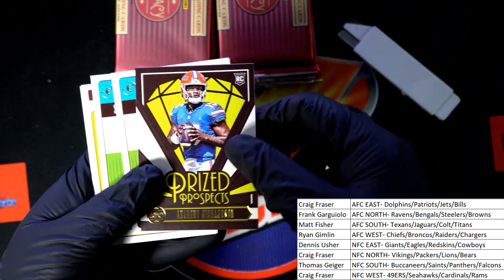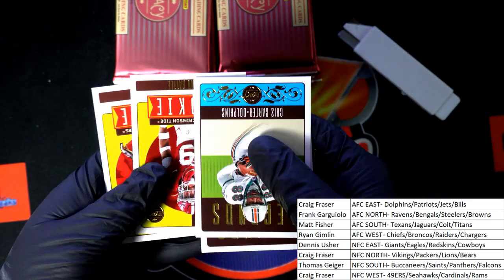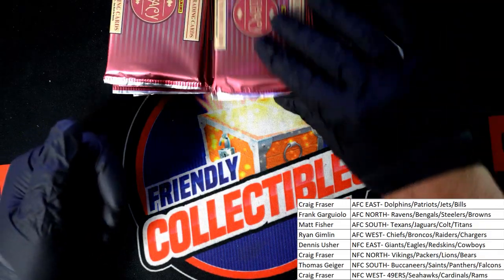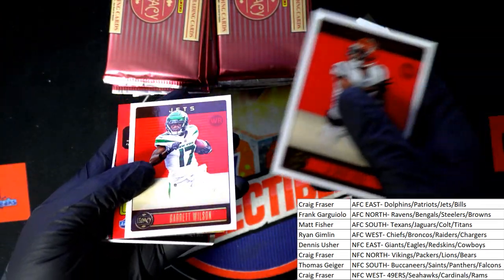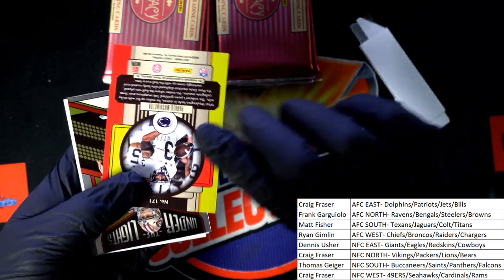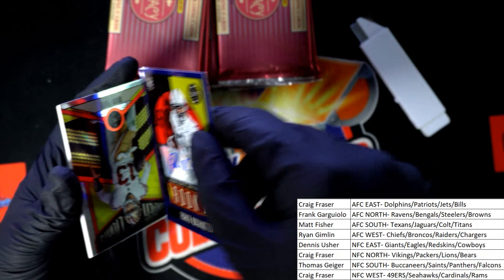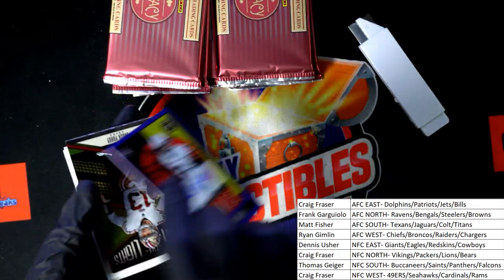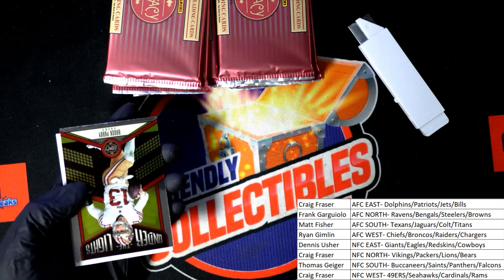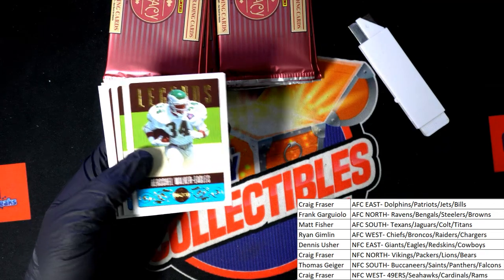There's an Anthony Richardson. Ho! Another Zay Flowers. What is this? Oh my, all right, Parker Washington rookie. Parallel number 235. Okay, we'll be looking up Parker Washington in a minute. Under the lights, Brock Purdy. That's a chrome. Under the lights.